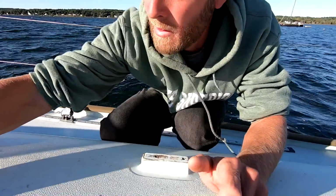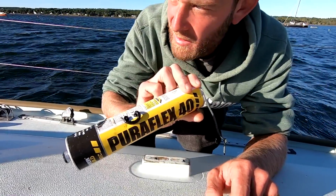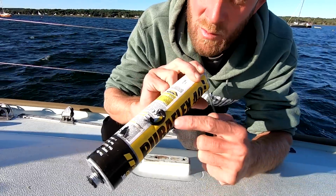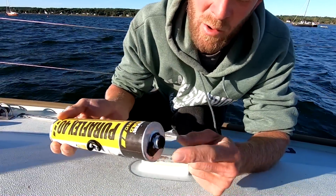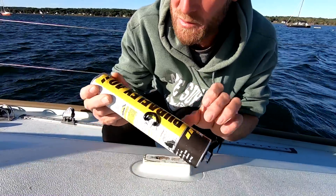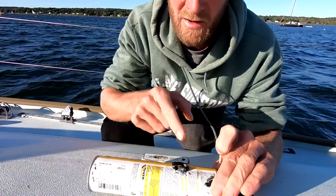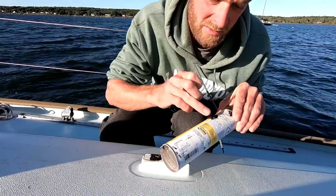What we're gonna do, got Puriflex 40, it's a sealant and it's an adhesive as well. The reason why the sealant coming out of the tube is it's blocked up. I can't get this, it's all solid all the way up to about there. I can't get it out with the gun, so I'll just poke a hole in there, use what we can, unfortunately. Just don't want to make a mess.